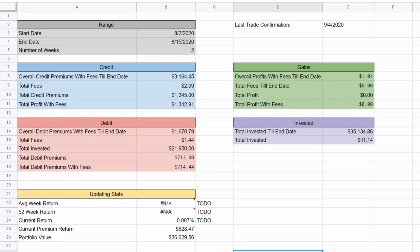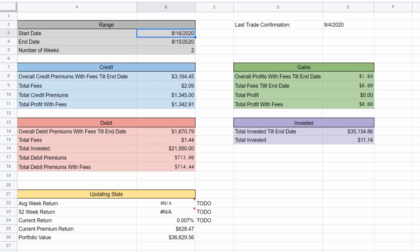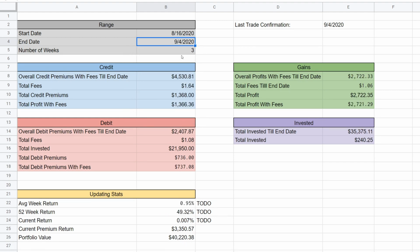So this actually is pretty cool, because now we're gonna start at the start date, which the last time we did this we were at, I believe, 8/15. So we're gonna start at the 16th, and then we're going to end at September. We are on the 9th, but we haven't finished this week because I'm gonna save this for next week. We are going to stop at the 4th. So that was 3 weeks, guys, and this is how much we've made in these past 3 weeks. We made $3,350.57. How cool is that, guys?